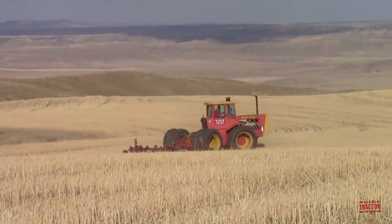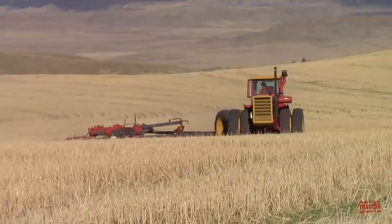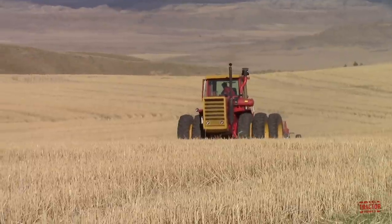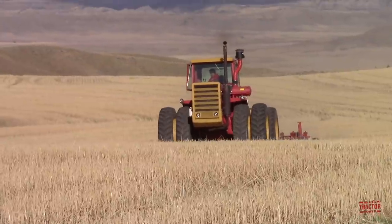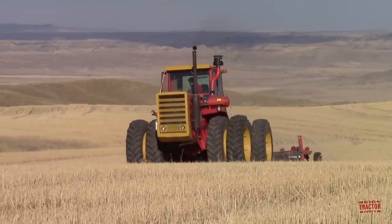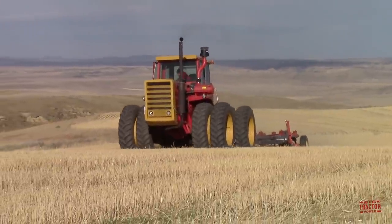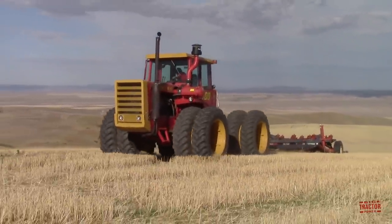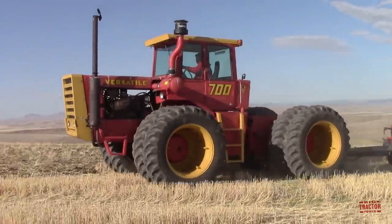The Versatile 700 working in this video was part of the Series 2 range of tractors offered by the company during most of the 1970s. The Versatile 700 Series 2 was produced from 1972 through 1977 at Versatile's tractor factory located in Winnipeg, Manitoba. This tractor is powered by a 9.1-liter Cummins V55 C210 8-cylinder, 555 cubic inch liquid-cooled V8 engine, rated at 210 engine horsepower. The Versatile 700 is equipped with a 12-speed gear transmission with 12 forward and 4 reverse speeds.